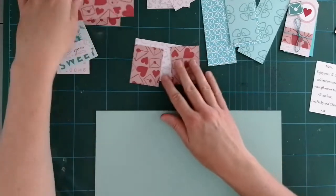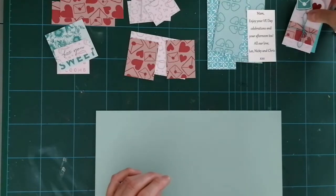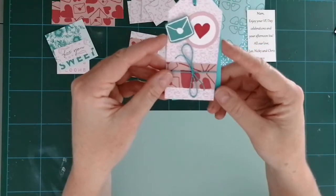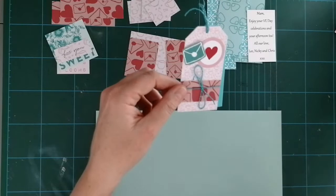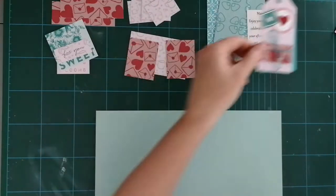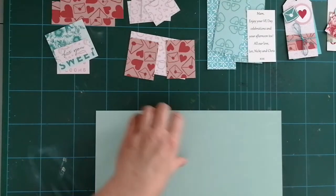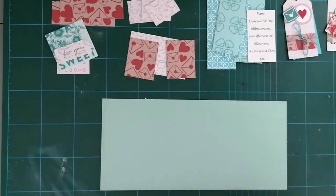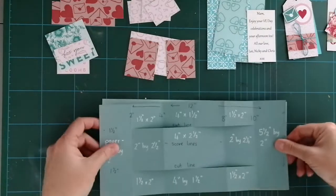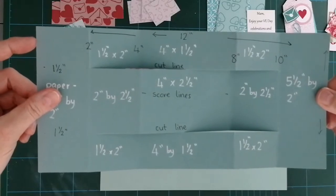I've cut all my cardstock ready. As I say, everything I'm using is from the collection. I've made a little cluster using tags, and that's all it is, two tags together. I've used some twine and some sequins, and some sequins as well on this one. So I'm going to now create my next card. For this card, I need a piece of card, 5.5 by 12, and I always create a little template for myself. So I'll take a photo of this at the end as well.